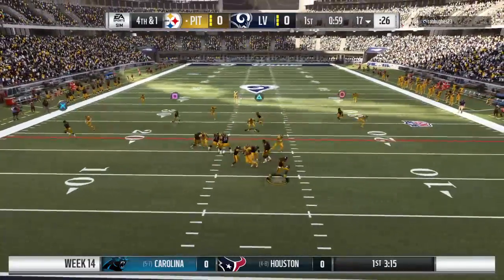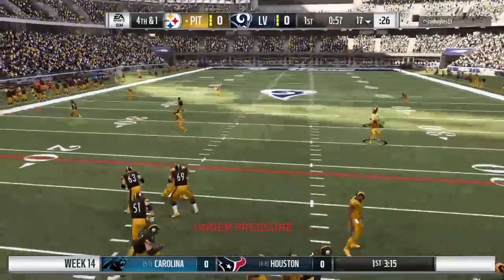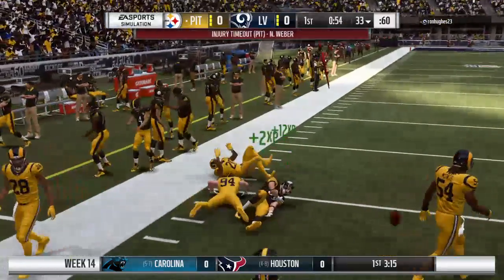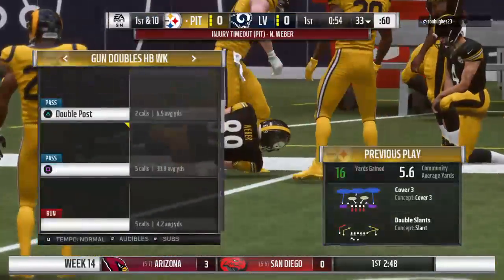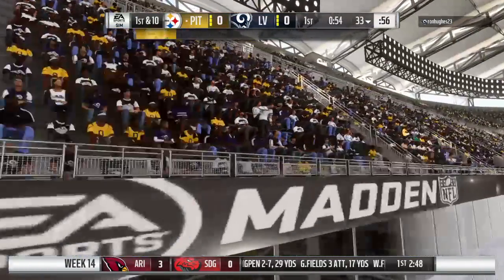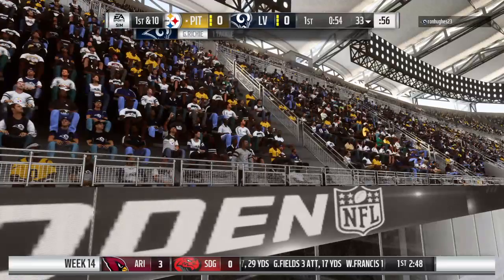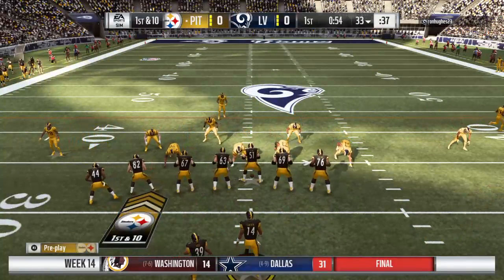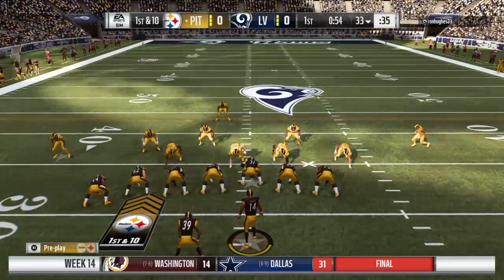They'll try and throw for it here. Flushed out right. Throw left side complete. That's Weber. And he's going to get this one across the 30-yard line. So they'll come up 1st and 10 now from the 33.